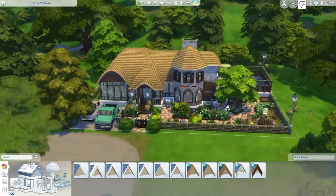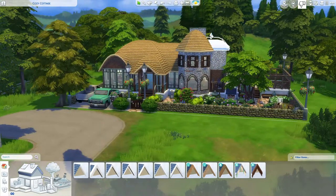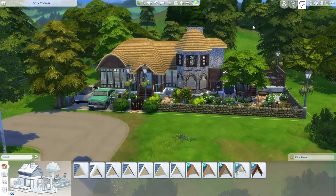There we go. Okay, because that gives us a much more solid shape to actually put a roof on. I think that'll be nice. Yay.